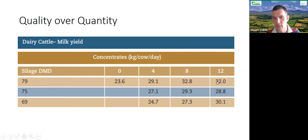And again, if you put it in the context of 79 DMD here at 29.1 litres on 4 kilos, versus having to feed 12 kilos with 69 DMD silage to get the little bit with it, you can see that there's a big cost associated with having poor quality silage on the farm as a result.